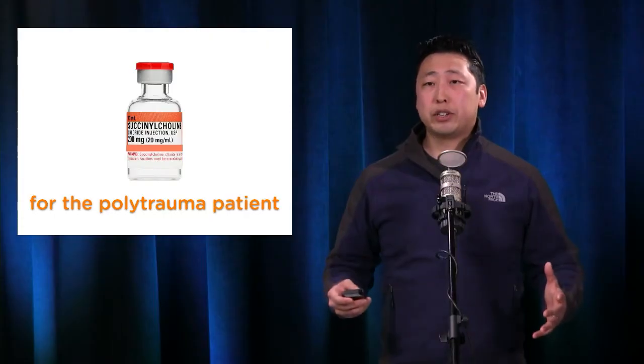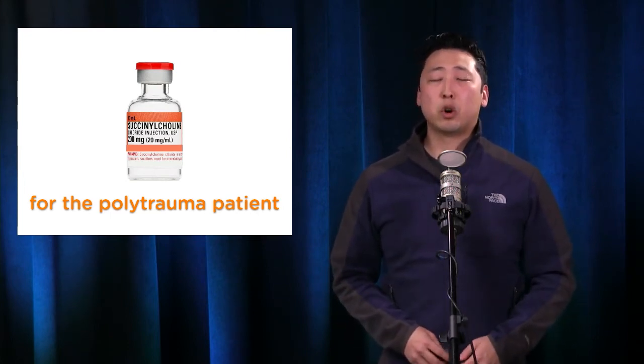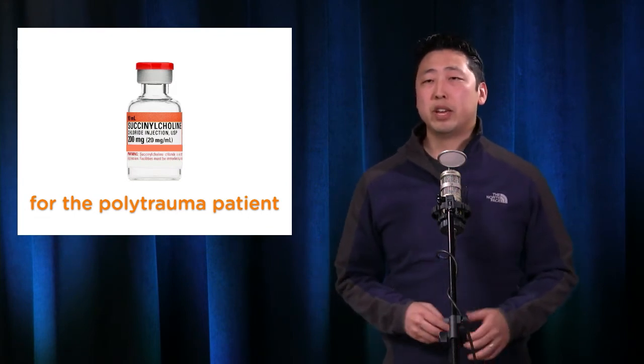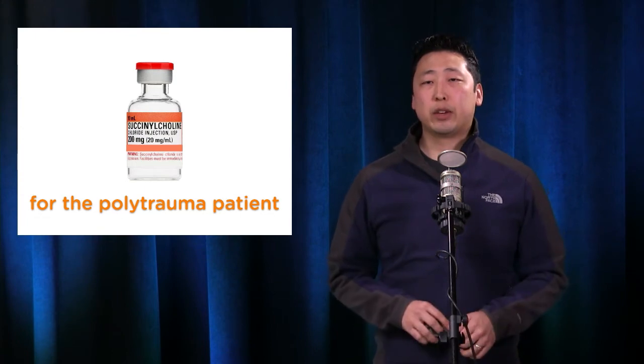For the polytrauma patient who's complicated or critically ill, as far as choice of paralytics go, succinylcholine is going to be king. That's what they recommend. Fast on, fast off compared to rocuronium. That debate is ongoing, but rocuronium does last 45 minutes. And if you need to evaluate the patient, see where they're going, succinylcholine is going to be the recommendation.